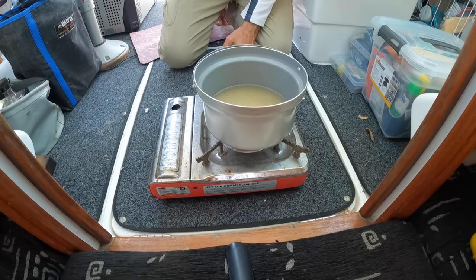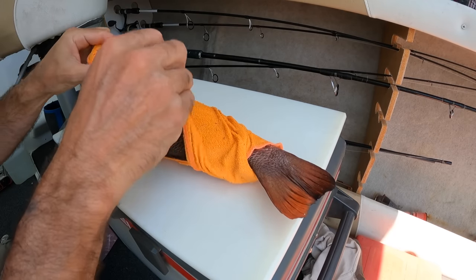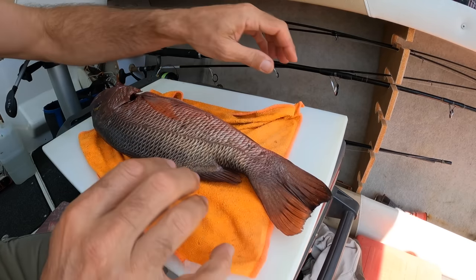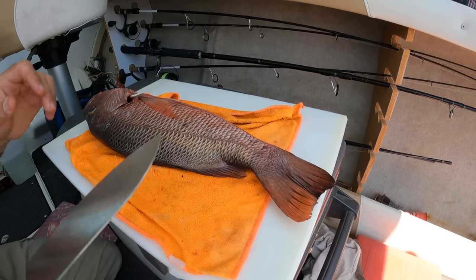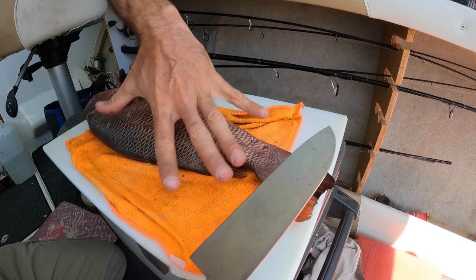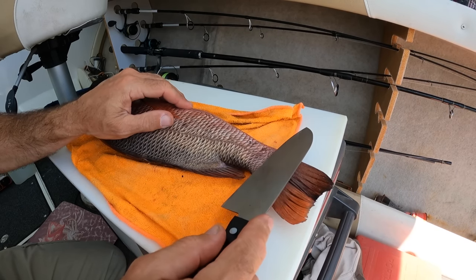And that should be ready in about 10-12 minutes. This is actually really cool with the wet towel. And having the towel on here also means that the fish is not going to slide around on the cutting board. I'm just going to take off one fillet. That's actually a huge fillet. Like, that fillet alone is 26 centimeters long. So she's a good size fish.